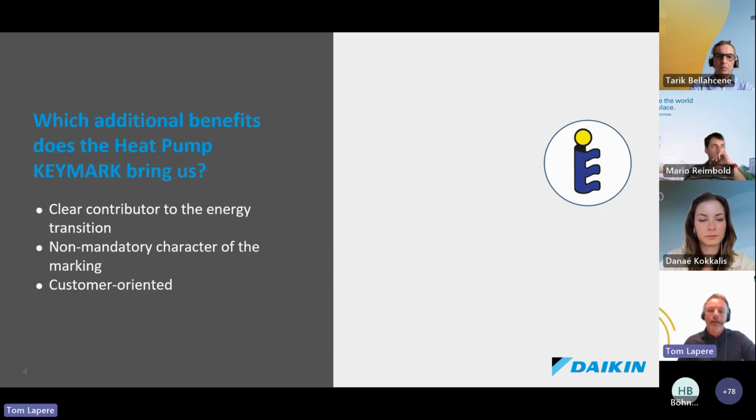We also believe that the KEYMARK scheme is a customer-oriented scheme. The manufacturer has a clear voice in steering the scheme. At the same time, we also see a flexible attitude to incorporate market opportunities and demands with a short go-to-market implementation time in the scheme rules itself.